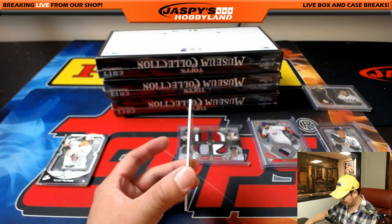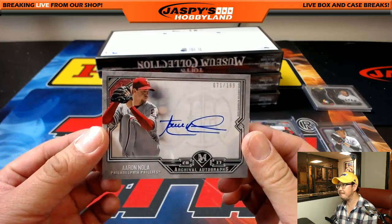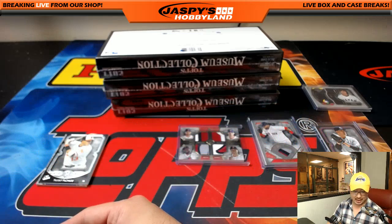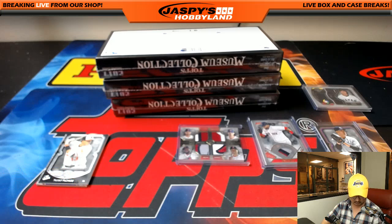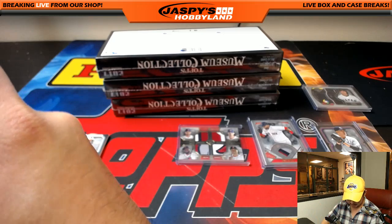Another Red Sox, maybe? 2 for 2 on Red Sox. No, but it's a Philly. Aaron Nola, 71 out of 199. On-card archival auto for Arthur and the Phillies. Nice one, Arthur. Good, you got a good streak going.